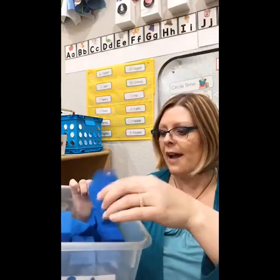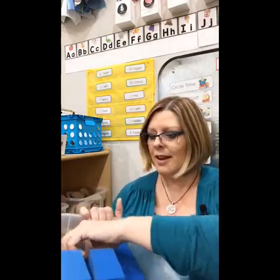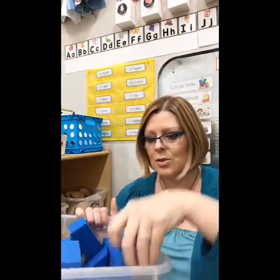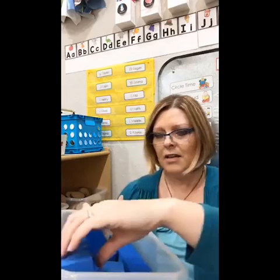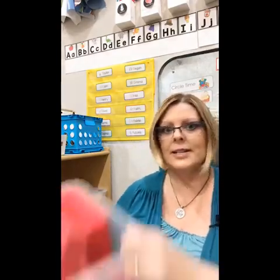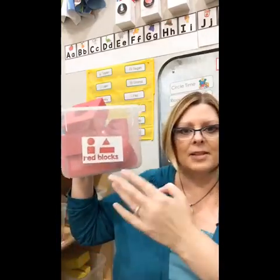And so I have all the different shapes. There's spheres and triangles and rectangles and squares and all that good stuff. I have them sorted by color just because that's the way they came. And it makes cleanup go really quick and easy. These are from Lakeshore, I believe. Yeah, I got them on sale one year.